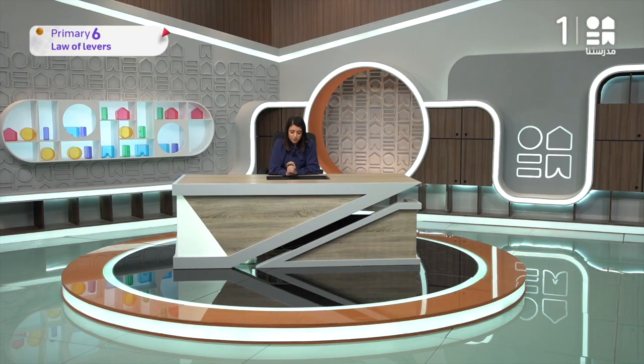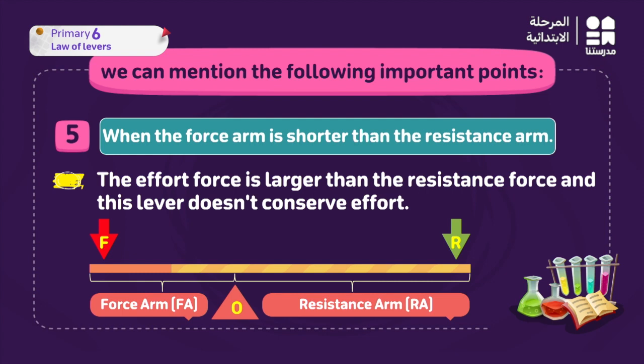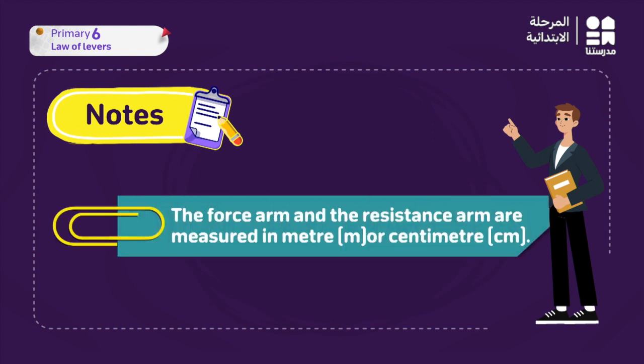when the force arm is shorter than the resistance arm. أنا عندي force arm أصغر من ال resistance arm، اعكس، يبقى أنا عندي ال effort force is larger than the resistance force and the lever doesn't conserve effort. طيب زي ما احنا قلنا effort force أو resistance force، لو شفت كلمة force يبقى they are measured in Newton. طيب إيه كمان؟ force arm and resistance arm are measured in meters or centimeters.